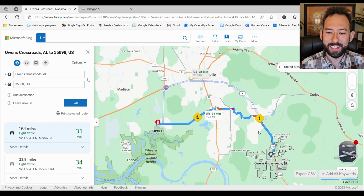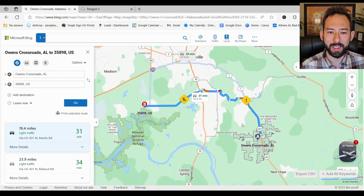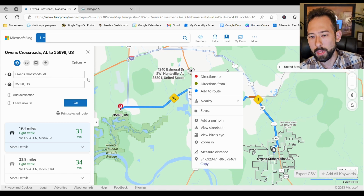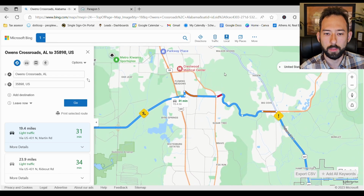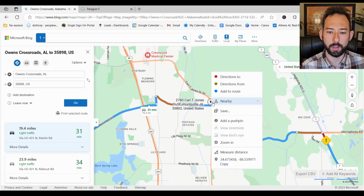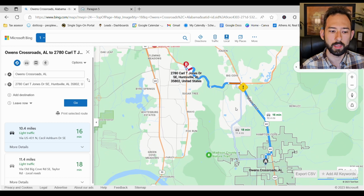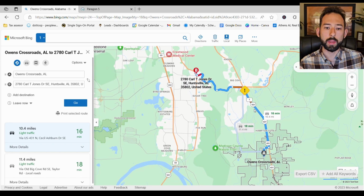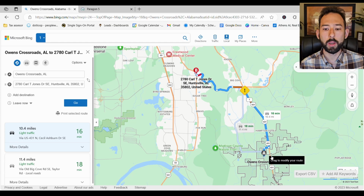But anyway, going on from here, what are some other things? Carl T. Jones, so we take it over to Jones Valley, in this little area right over here. You're looking about 60 minutes away. So a lot of Huntsville is only 15, 20 minutes away, just depending on which parts you're going to, of course, and which part of Crossroads you are in. But this kind of gives you some context here.